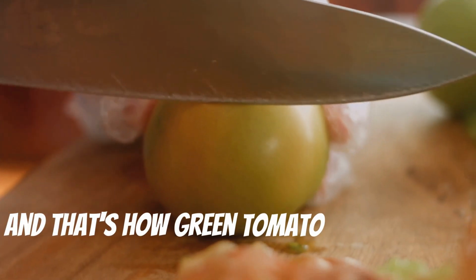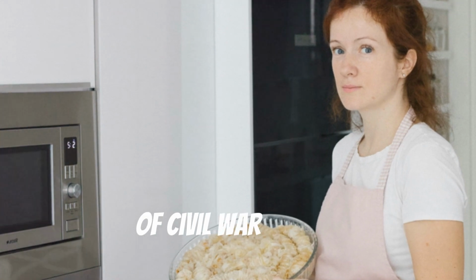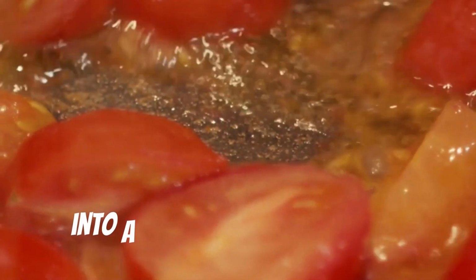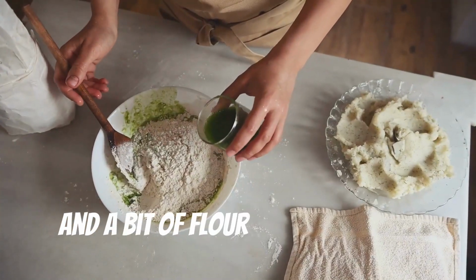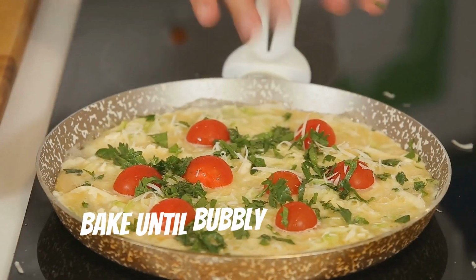And that's how green tomato pie was born. This pie is a testament to the ingenuity of Civil War cooks. They took those tart, firm green tomatoes and transformed them into a sweet and tangy delight. The recipe is surprisingly simple. Slice the green tomatoes, toss them with sugar, spices like cinnamon and nutmeg, and a bit of flour for thickening. Then pile the mixture into a pie crust and bake until bubbly and golden.